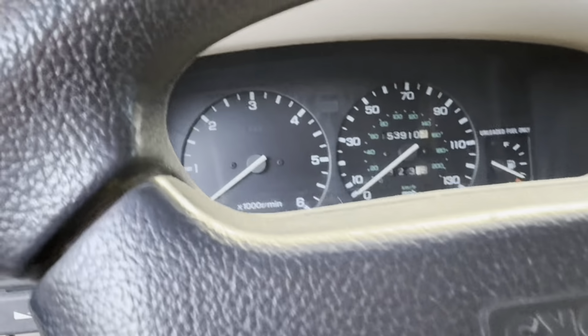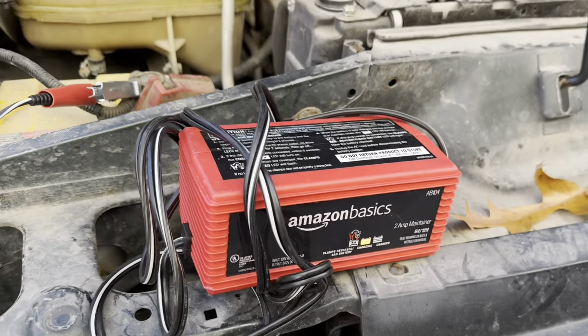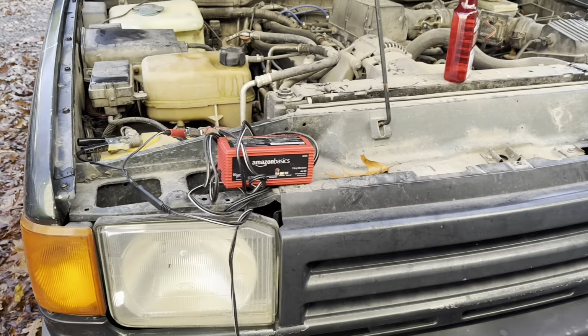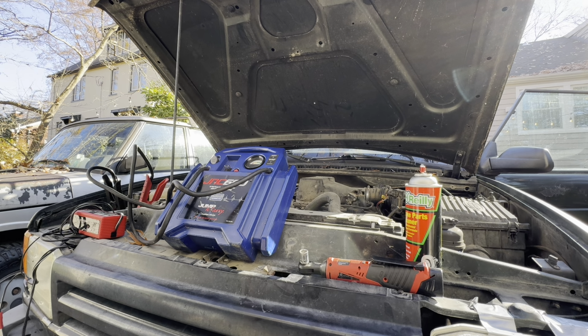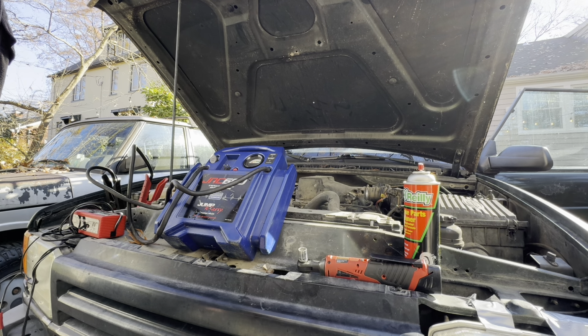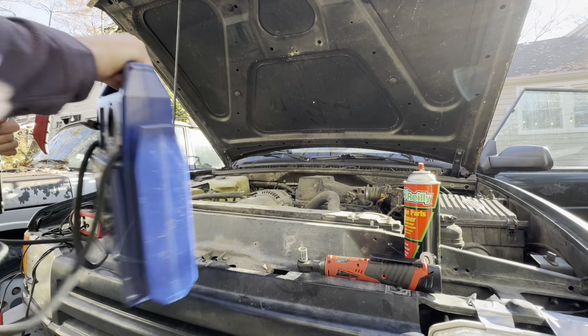I think I'm pretty low on fuel too. And the jump box is dead. Wonderful. Well, we're gonna let that sit. I really would like this to take a charge. I guess I should look up how to bring a yellow top battery back. I'm sure there's a way. Starts. I want to circulate that Marvel Mystery Oil. Let it do its thing.